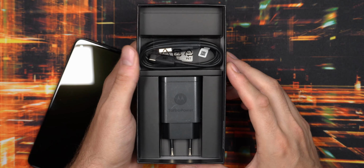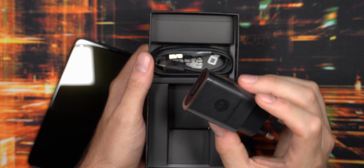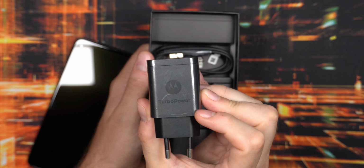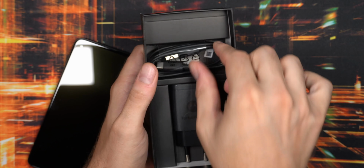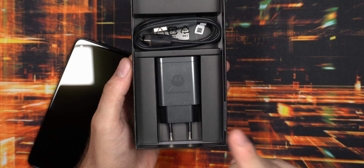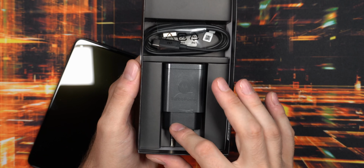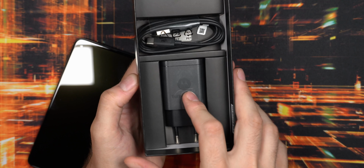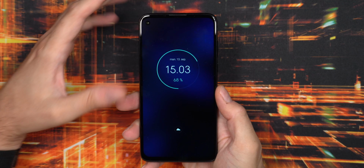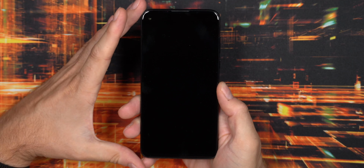It does come included with an 18 watt fast charger, turbo power from Motorola here, and of course also a cable. So nice to see that we actually get a charging brick in the box. Of course, lower-end phones get this treatment these days. High-end phones do not. But even though it is an 18-watt charger, the phone only really supports 15 watts of fast charging, which is not the fastest, but of course it will protect the battery a little bit.